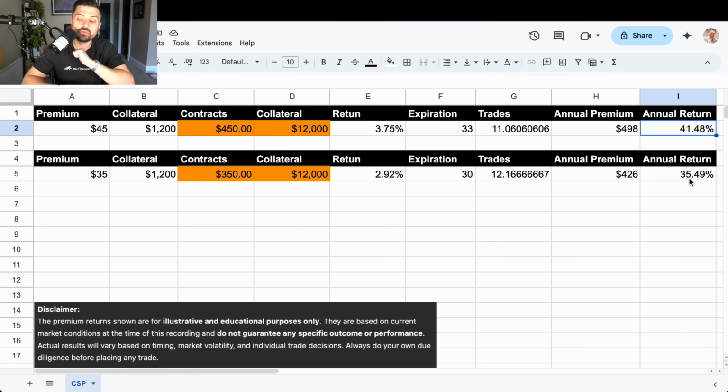Why? Because this is where I just look at a high-level overview of my annual return. And secondly, I like the stock, right? Now, unless I have something going on that week, like earnings, or there's something I'm just worried about, you get a gut feeling about this stuff too, guys. You'll build that up over time. You'll learn your style of trading, and you'll become better, and you'll figure out your own strategy. But in this case, I would just let it go so I can collect the full premium.